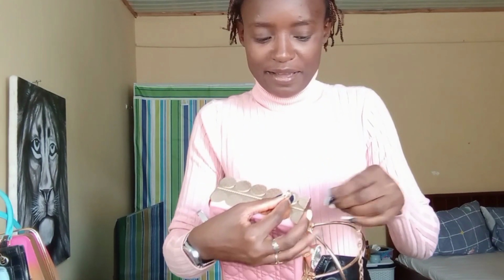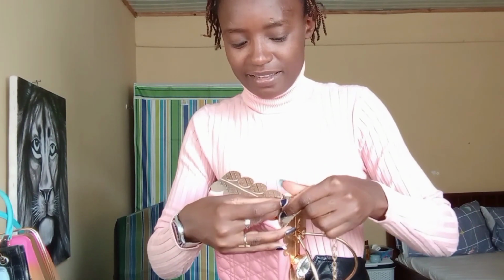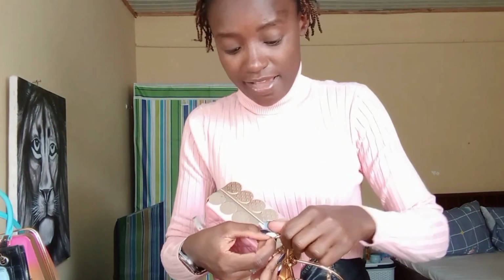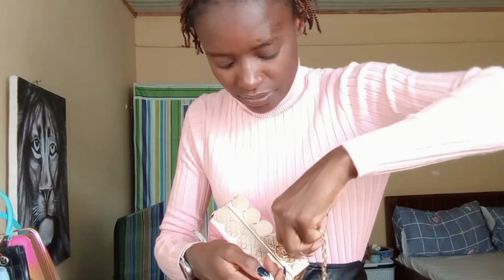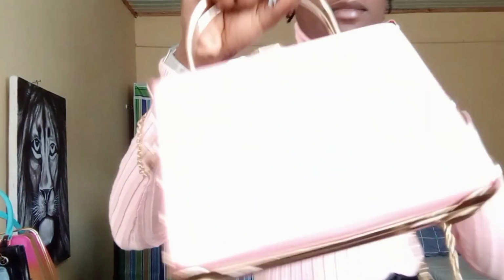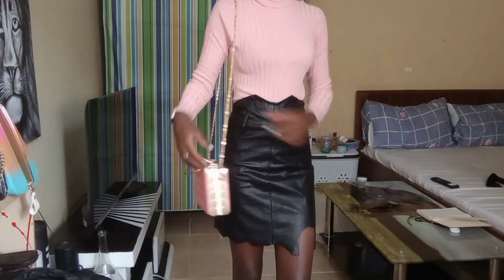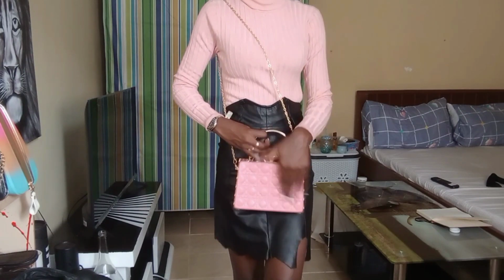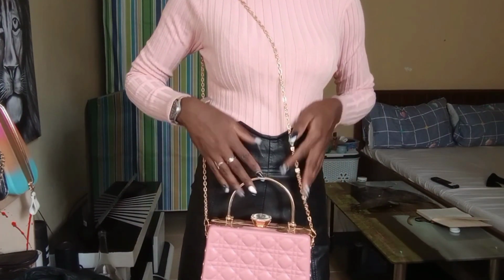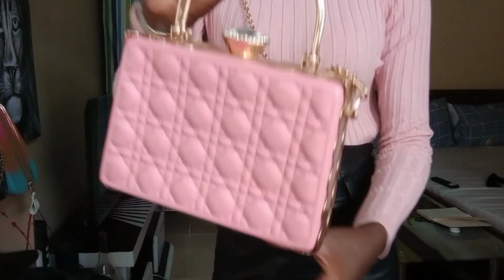So guys, on the comment section, tell me what you think about the pull neck. For me, I love it. That one, I can swear, I really love pull necks. Yeah, so if you don't want to carry it like this, then this is the best way. So beautiful. It's like a box, like a small box. And let me just be honest, I love this bag so much.